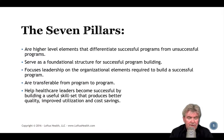So what are the 7 pillars? First off, we'll talk about the specific 7 pillars, but what are they just generically? They're higher level elements that differentiate successful programs from unsuccessful programs. And so what was happening is I was able to look out across our organization and see that the outcomes were different based on which facility you were at.